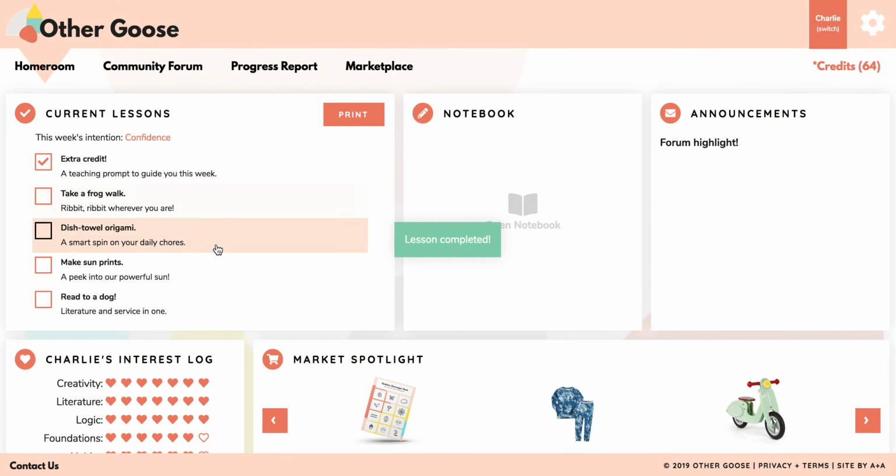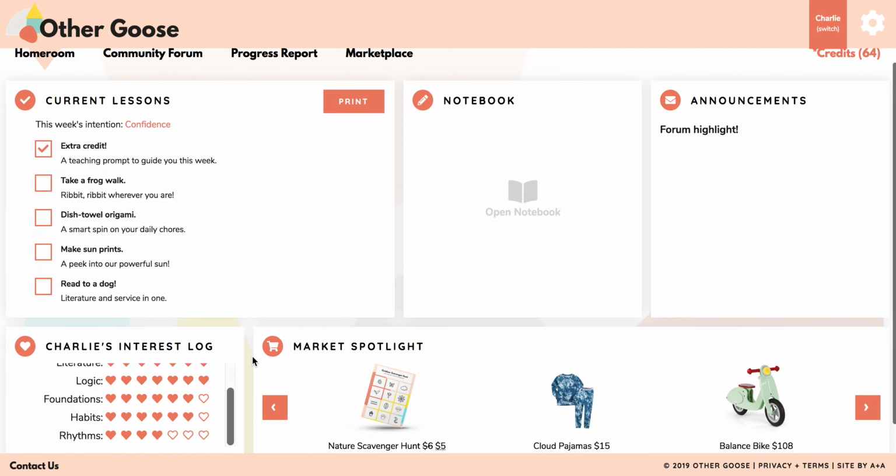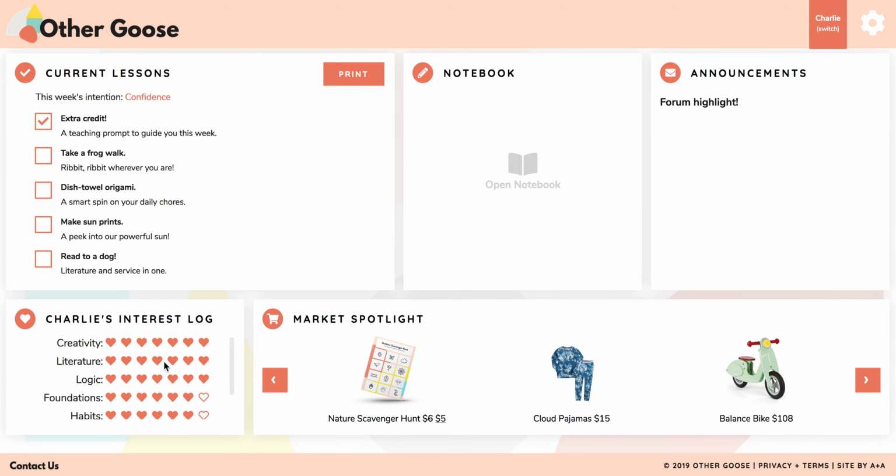Now back to the twinkle in the eye. Let me show you where that data goes. Over here is the interest log. So if you've ever wanted a snapshot into the interests and the passions of your kids on any given day, now you've got it. This area offers that invaluable peek at what your kids are into, where they're growing, what they're loving, and maybe some areas you can better focus their early education on if you choose.